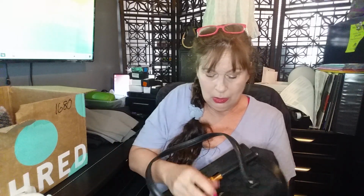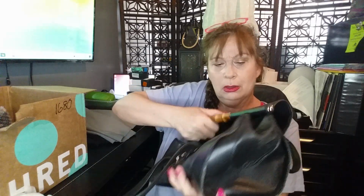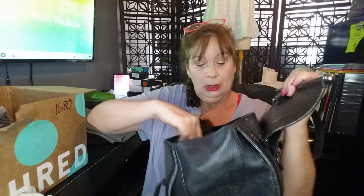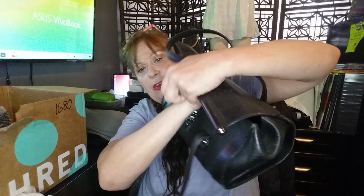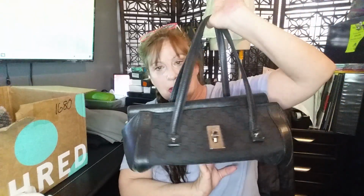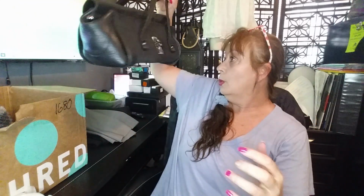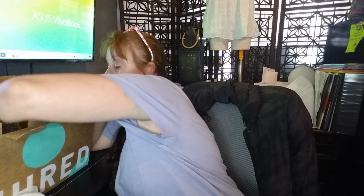I don't even know what style of purse this is. It's almost like a clutch, but not a clutch. There's not anything missing. I can clean that up really nice. Gucci, yay.